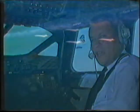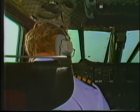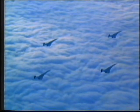Only this time, it's not just one Concorde, it's one aeroplane in a formation of 4 Concordes. We're in the number 4 aircraft, and in the left-hand seat in command is the Fleet Manager Technical of the British Airways Concorde Division, Captain Dave Leaney. Obviously, this is the first time that Concordes have flown in formation with other Concordes. Almost certainly it'll be the last time.